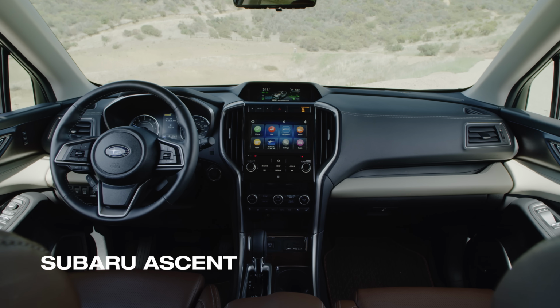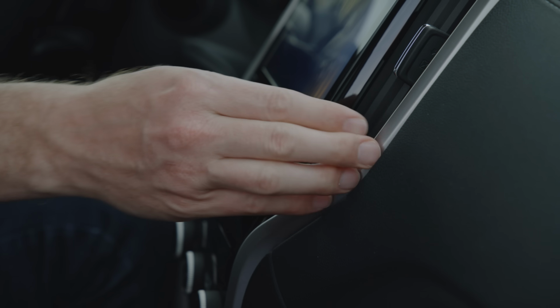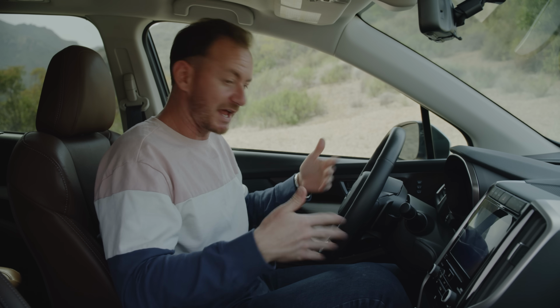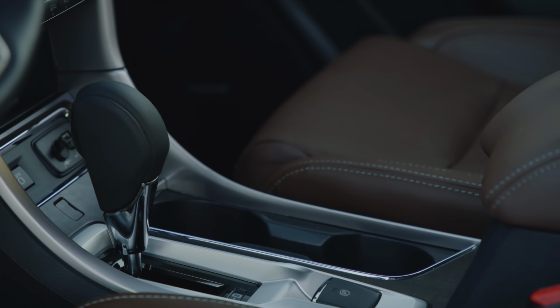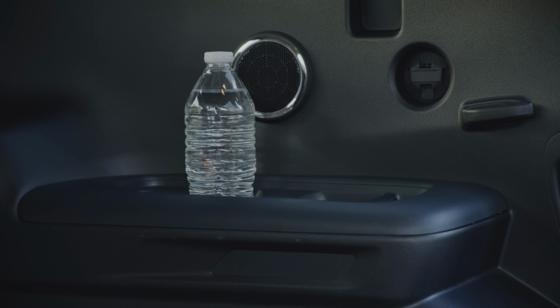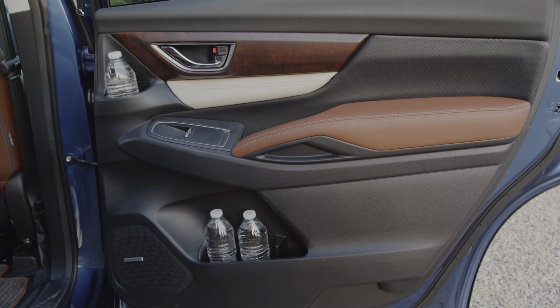So, inside the Ascent, there's nothing offensive in here, but it just doesn't feel as focused or cohesive as the other two, as you'll see later. Seat cushioning is so-so, materials are okay. There are cup holders everywhere for some reason. Count with me: 1, 2, 3, 4, 5, 6, 7, 8, 9, 10, 11, 12, 13, 14, 15, 16, 17, 18, 19, maybe more in a pinch.